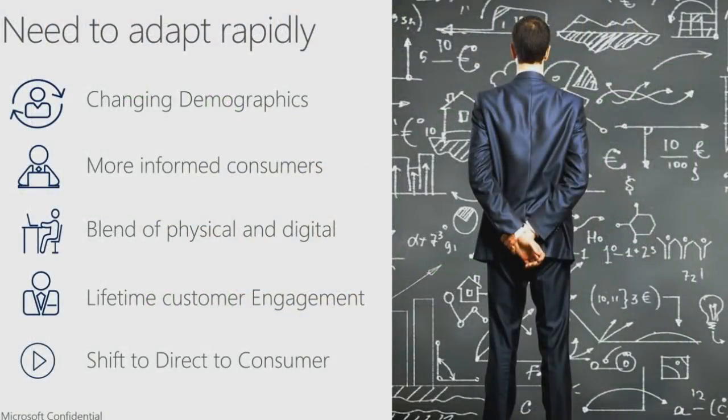And it becomes a differentiator as well. So you need to adapt rapidly. Demographics are changing daily, it seems. Global scale, people are looking more and more places for what they want. As we talked about, customers are more informed. The blend of physical and digital.